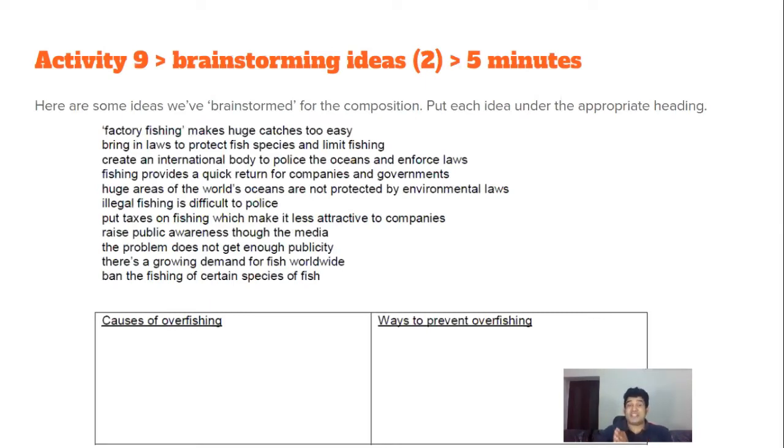Activity 9, brainstorming ideas, 5 minutes. Here are some ideas we have brainstormed for the composition. Put each idea under the appropriate heading. For example, factory fishing makes huge catches too easy. Bring in laws to protect fish species and limit fishing. Create an international body to police the oceans and enforce laws. Fishing provides a quick return for companies and governments.